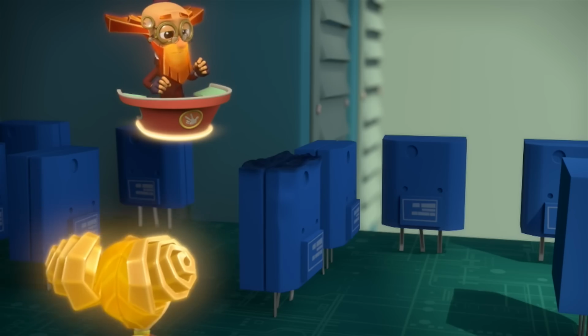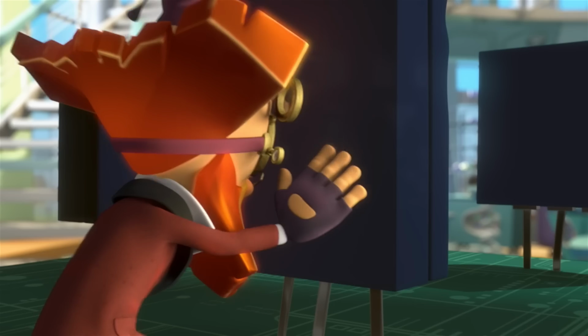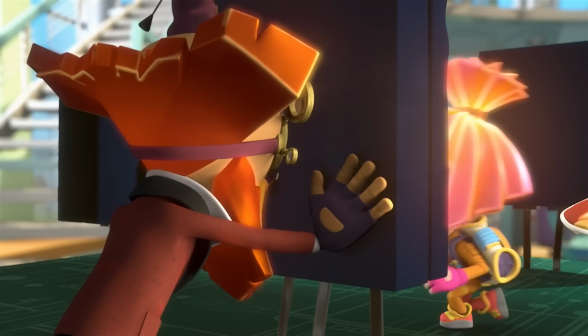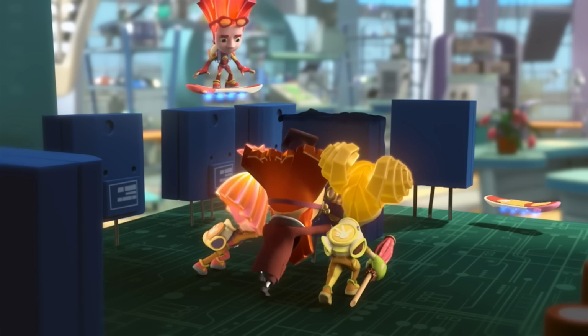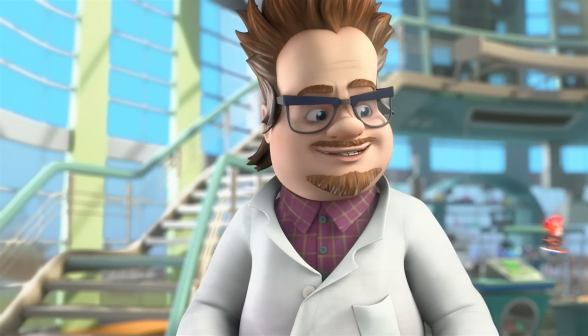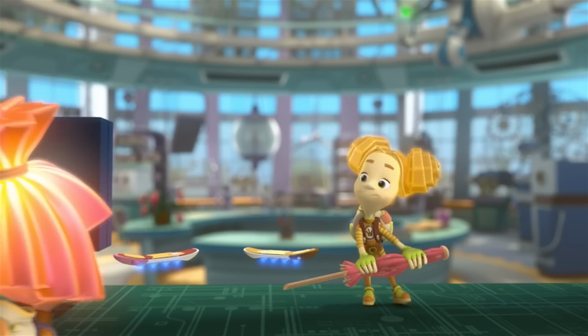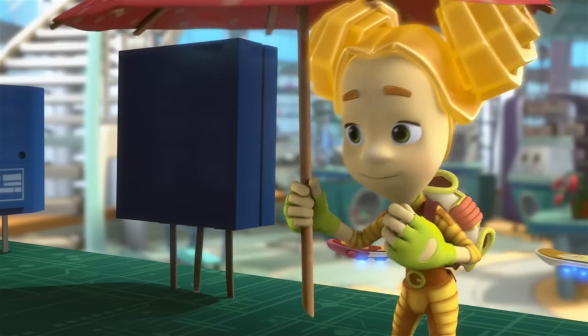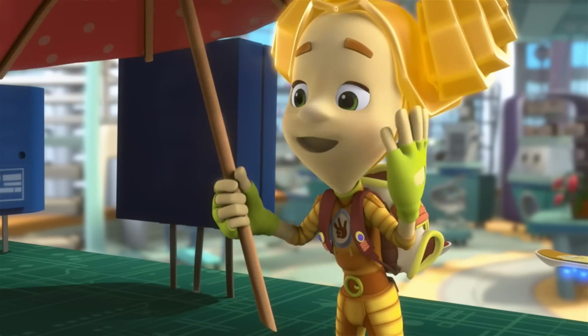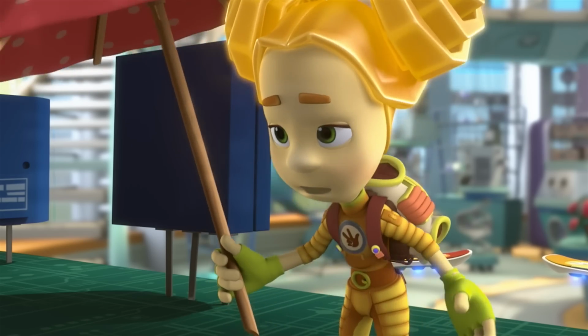This is the reason that it broke. This damaged part has to be replaced. Come on and help me. I'll get a replacement from the warehouse. Fire's flying low, isn't he? And what? When birds start flying really low to the ground. Fire isn't a bird. But he's flying low, didn't you see?